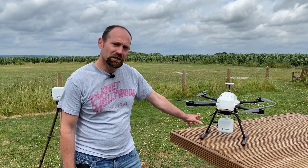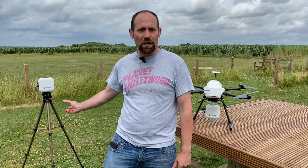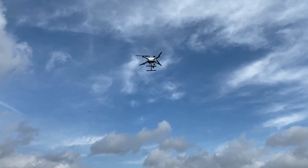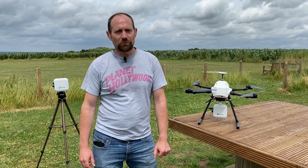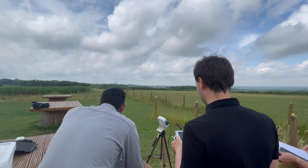We've got the ARC radar, secondary radar on the drone. We had an ARC primary radar on the ground. We were able to test different angular and range and the resolution in different settings. We're very happy with capturing the data.